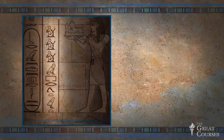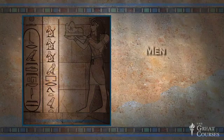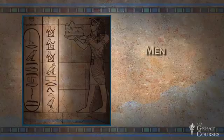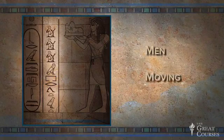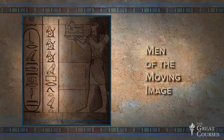One last group of guys who are absolutely essential, our cameramen. Well, 3 men hieroglyphs means men. That's easy. Next word? Yes, to go forth. And there's Tut. Yes, men of the moving image. Thank you all. There's just one last panel, and it's my wish for all of you.